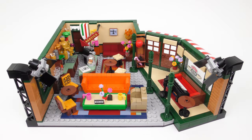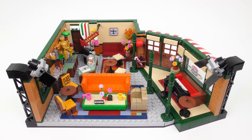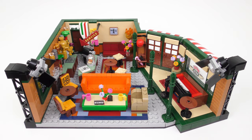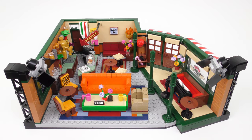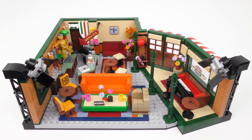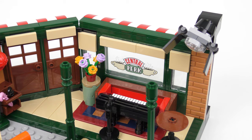There are a lot of cool interior features in this Central Perk set. Of course, it's missing one thing, and that is character, or more specifically, seven characters. Those guys are still on a break, so let's take a look around the outside first. In fact, let's start with that window.